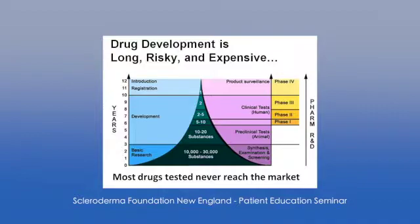So the question is, why do we need to have skin that simulates the way tissues grow in our body? And we plan on using Scleroderma skin so we can develop drugs to treat Scleroderma in a more efficient way.